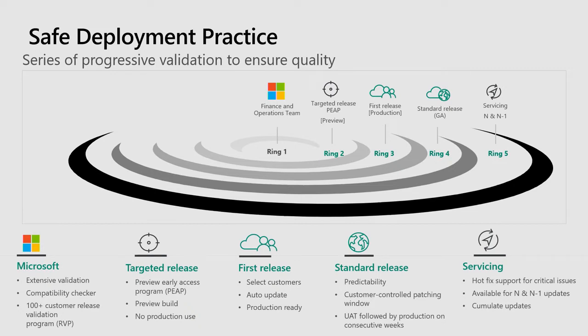Ring 2 is our preview. This is what we call our PEEP program, our Preview Early Access Program. Now, the PEEP program, you can sign up for this by going to our Insider portal, which is experience.dynamics.com. So you can sign up to get access to these previews. We ask that you do not run these in production because they are preview bits. So we say no production use.